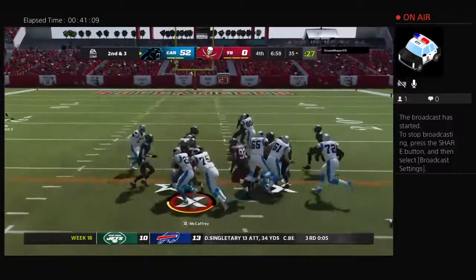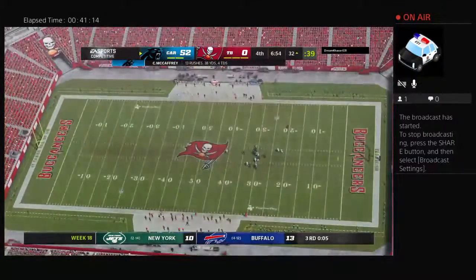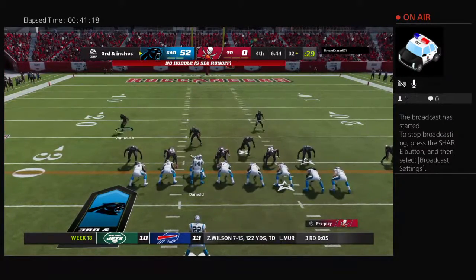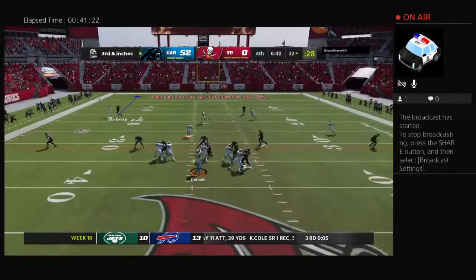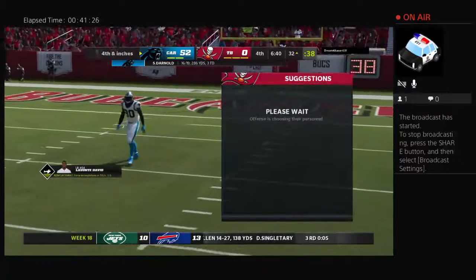Darnold will hand off to McCaffrey. And tackled down after a gain of 3. Leaves him with 1 yard to go on 3rd down. The offense on 3rd down tonight, they have been superb. 5 for 6 to this point. They're looking at 3rd in the nose of the football. And a throw there going to be incomplete.